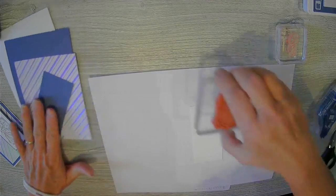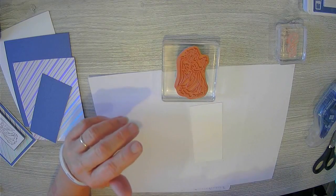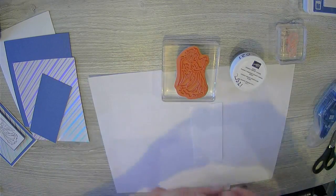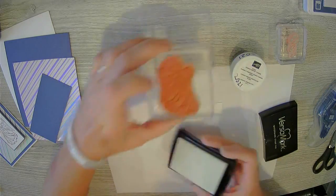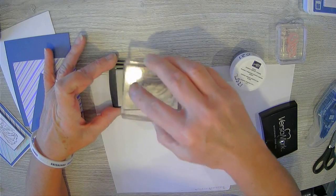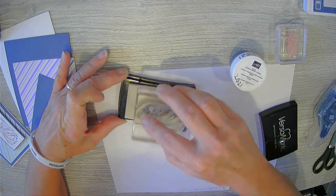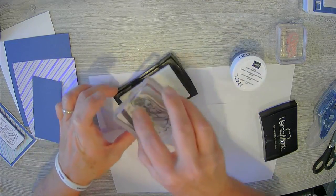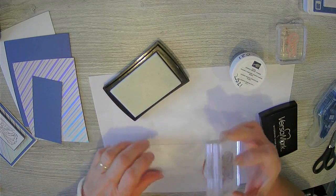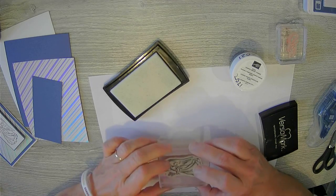And here is our angel. And we are going to use our Versamark to stamp with. There's my embossing powder. And you want to make sure that you ink up your stamp really well. Versamark is a very sticky ink, so it's used a lot. Usually that's all we use for our embossing with our embossing powders. But there's other ways that you can use it also. And I'm going to turn this way so that I can get it lined up to stamp.